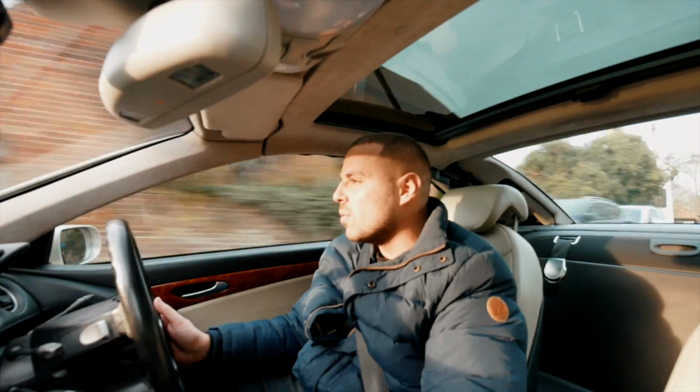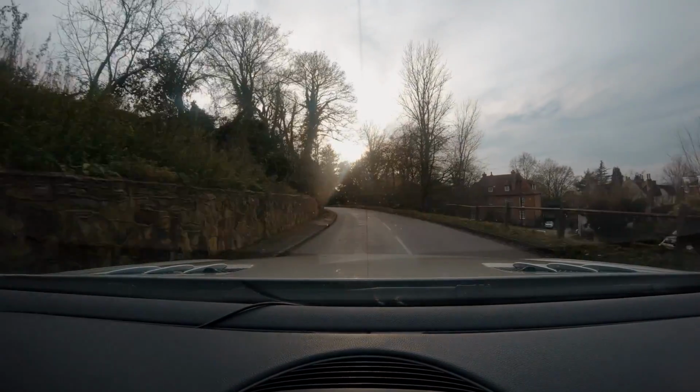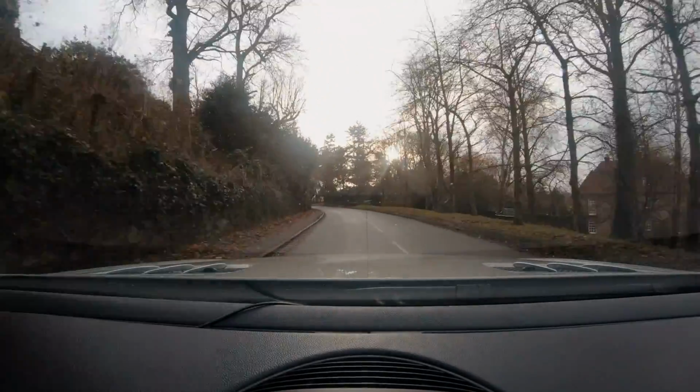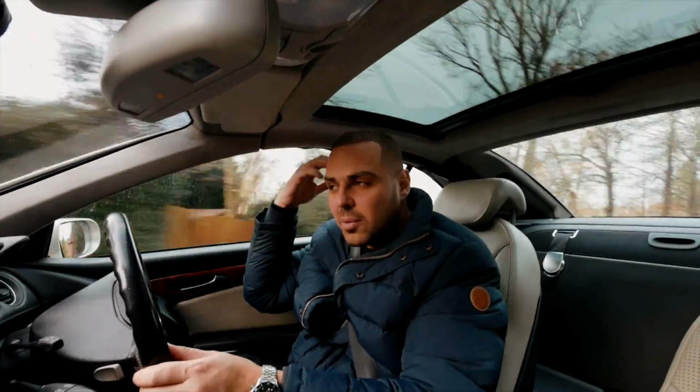It's not bloody normal. And I wouldn't say I've bonded with this car, but I've been driving it for the last few days, because I'll tell you the story about how these two cars came in actually.